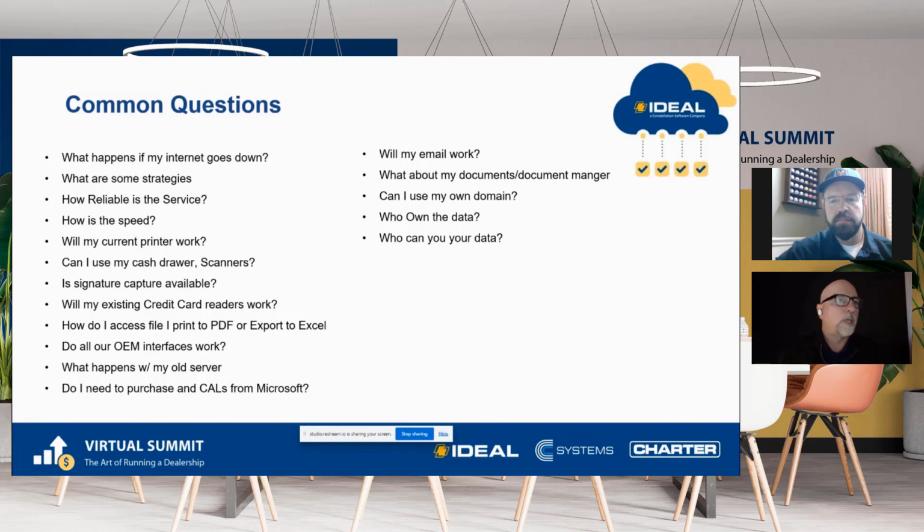You heard this come up in the conversations from Roger, if you were on that call. Who owns this data? Gang, the data is yours. It goes with you if you ever left Ideal, which we certainly hope you don't. Yes, it's residing on our server, and it would be the same process as if you were an on-premise customer. We can reduce the license and make it read-only. You still can access all of your data.